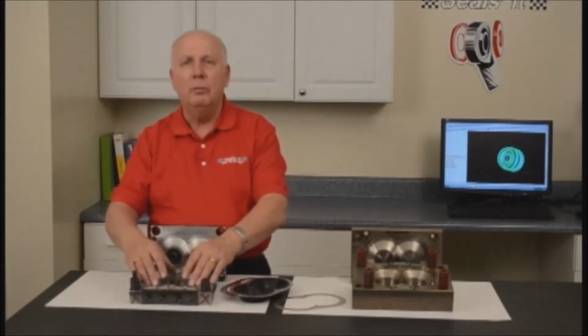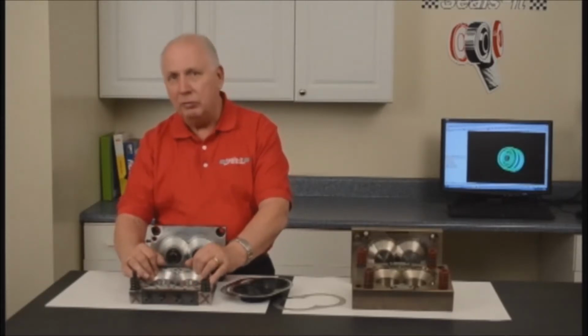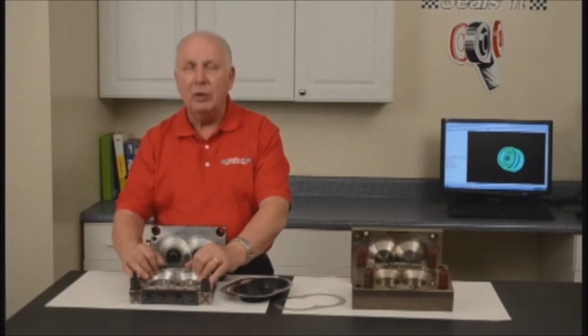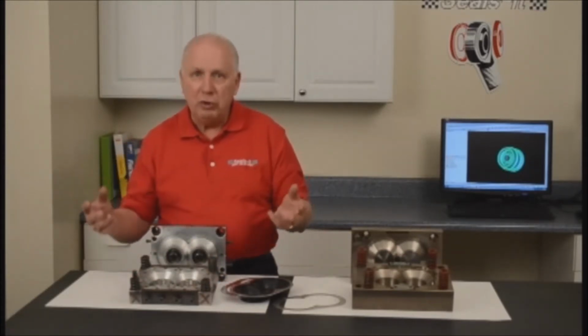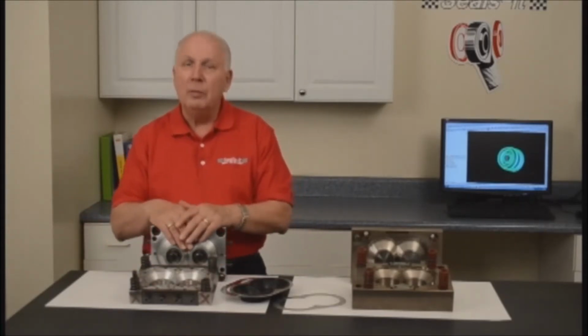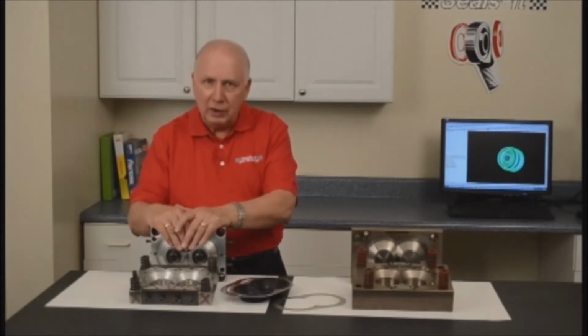Usually we make the mold with inserts. So if something happens, whether it's a damage to the mold or the customer has a new design that they'd like to change, we can simply take a small part of this mold out, remachine it or remake it, reinstall it, and we're back in business. So Seals-It has some very, very strong capabilities to design and build.